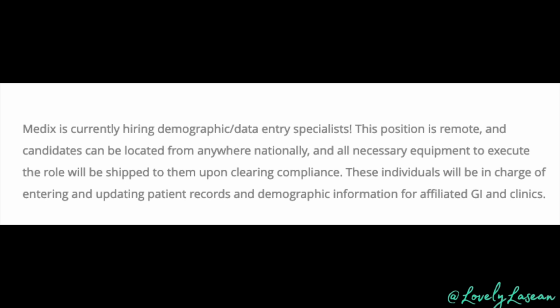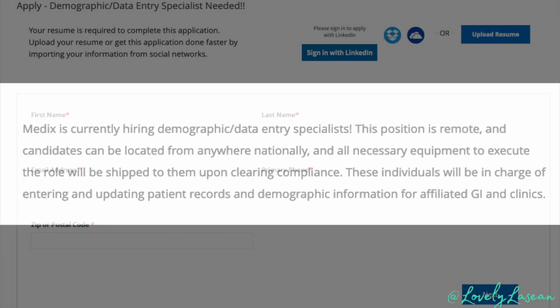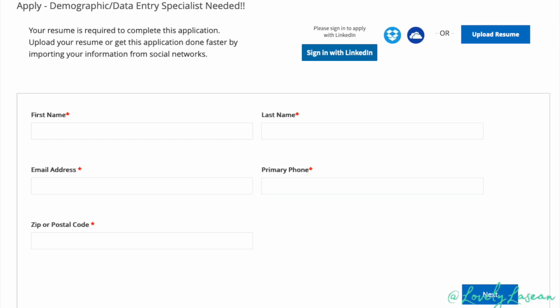So like I said, they're straight to the point. They're not mentioning a whole lot of details. They're not mentioning experience or anything like that. And on top of that, they do have a very quick application, so it won't take you long at all to apply for this job.